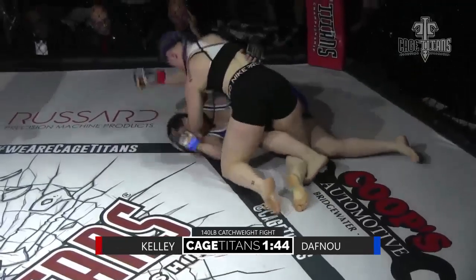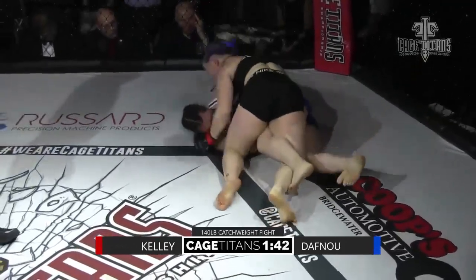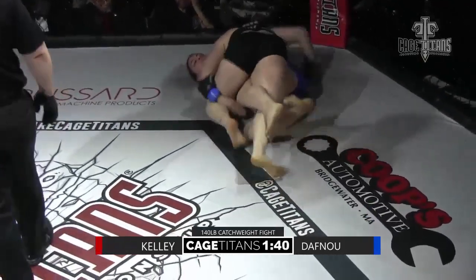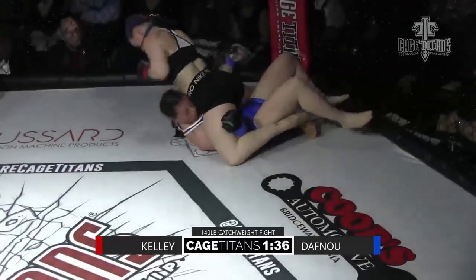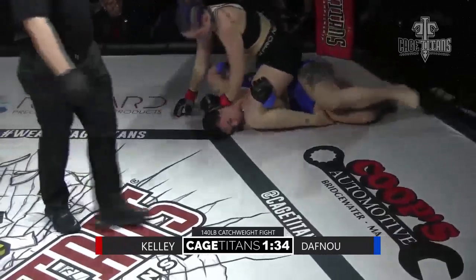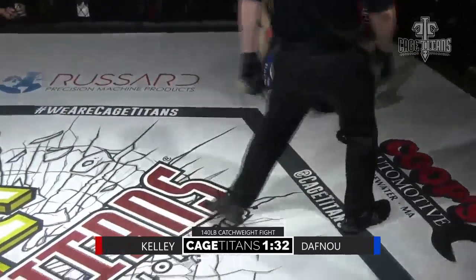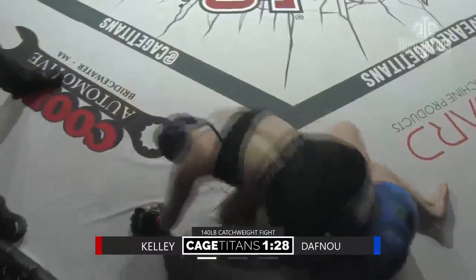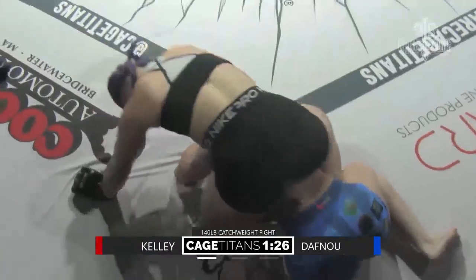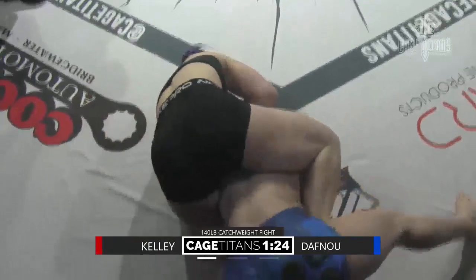Oh, the leg is free now. Lyndsey doing a good job with her forehead as a frame under Dafnou's chin. Big mount, big mount. Lyndsey in full mount. She has that underhook. She better roll, takes her back soon. Now. Beautiful way to float to the back. Yeah, she's doing great control.